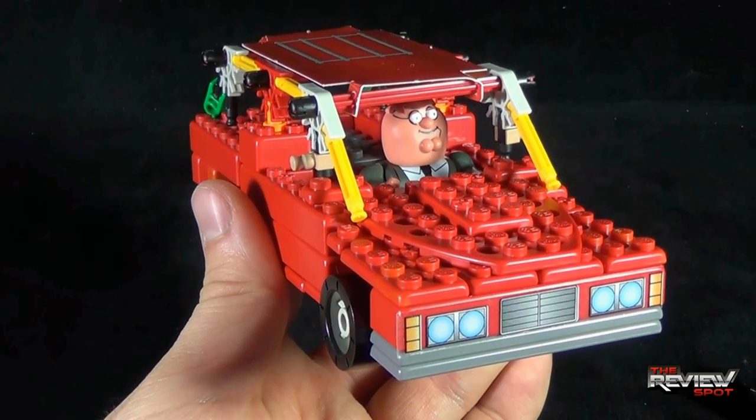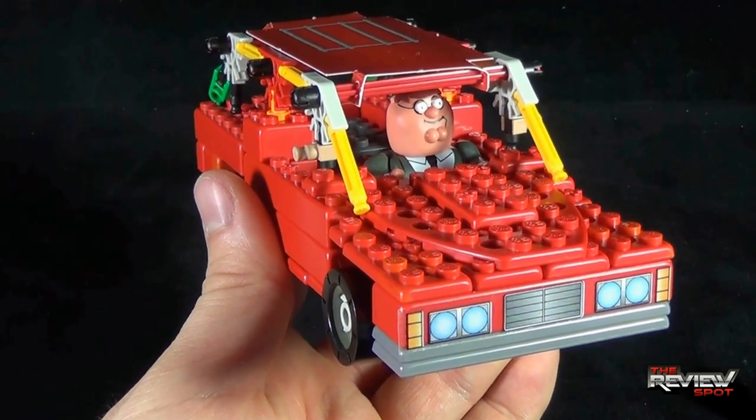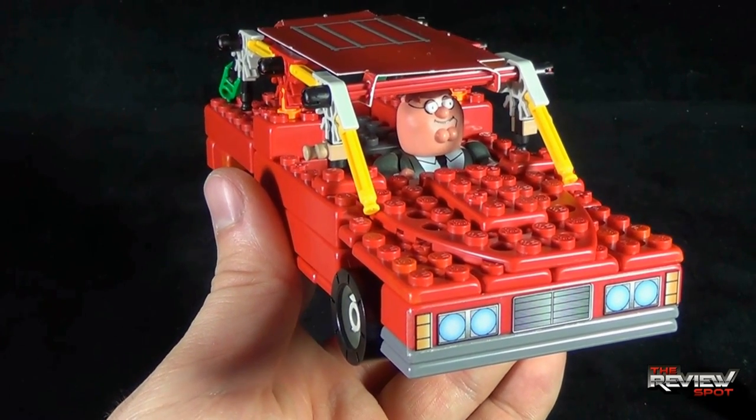Stay tuned, guys. Spot's going to be putting together the time machine set that's going to come with the exclusive Stewie. So stay tuned for that.